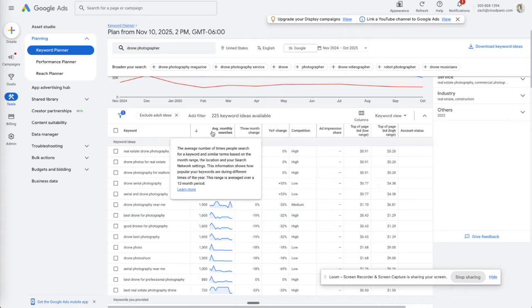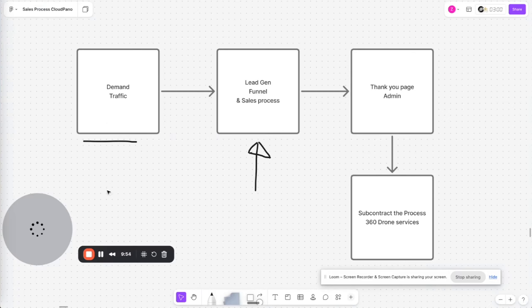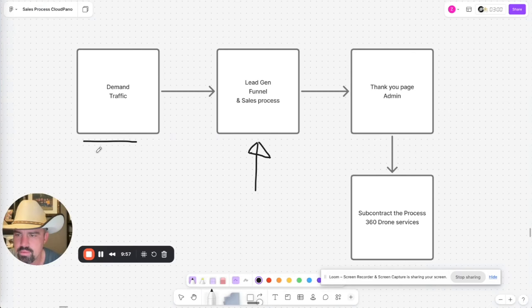But anyways, you're using this as demand. Okay, so what we're trying to do is go here. We're trying to say, is there demand? Okay, there's demand. Check. Now we can go create an ad for this.